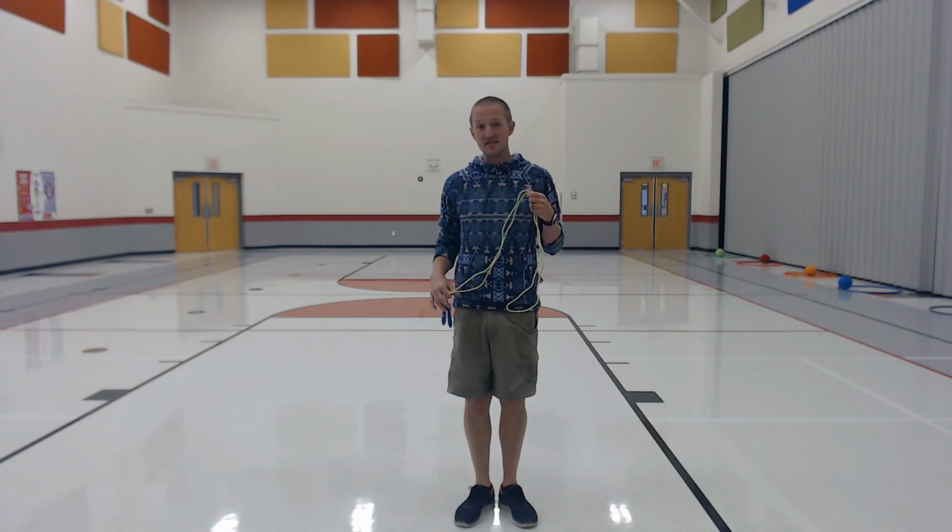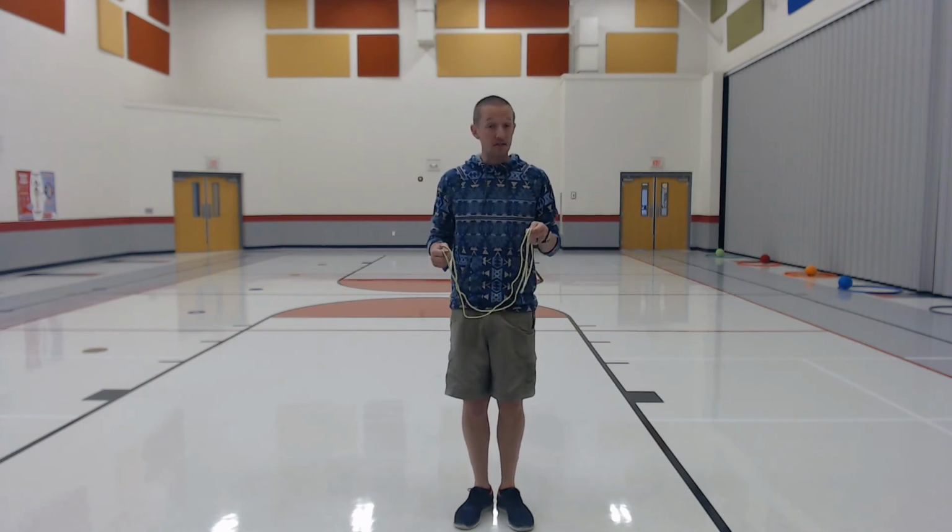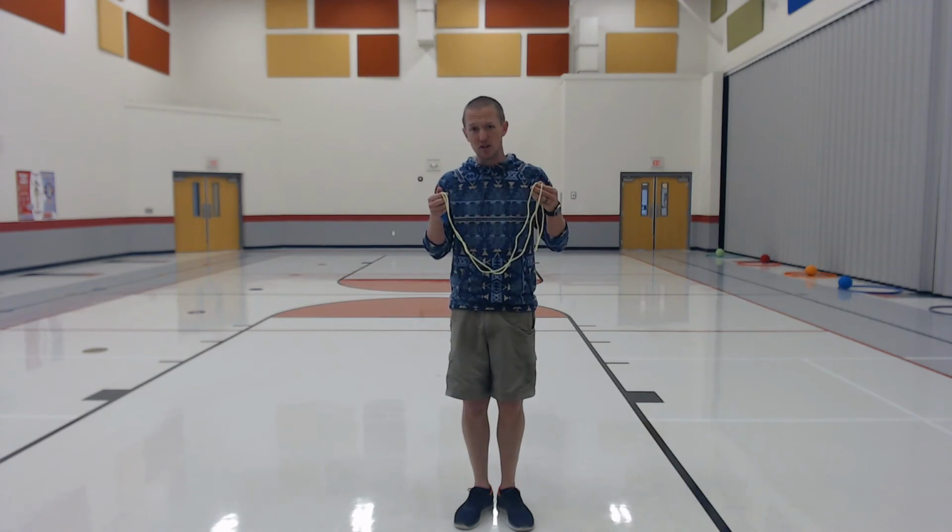I love jump roping and the exercise that it provides. It gets our heart rate up, works our leg muscles, and it is a fantastic exercise. If you don't have a jump rope, I'd suggest getting one because it is great to get out in the driveway or on the sidewalks at home and do that exercising. However, if you don't have a jump rope, you're not able to get one, that's not a problem. You don't have to have a jump rope, okay? You can still get those hands out and you can still do this challenge.